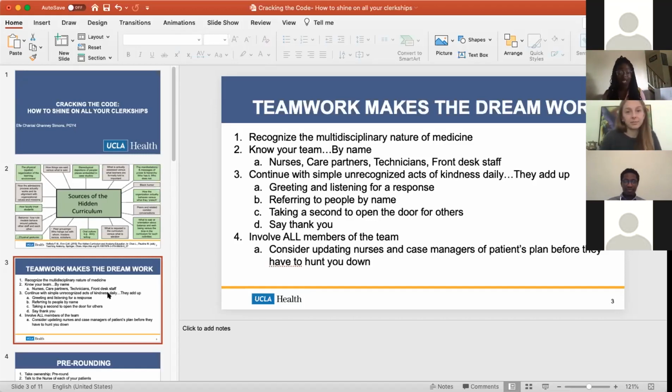And again, I can't overemphasize the idea that all members of the team have value, and being able to consistently communicate with the nurses, with the case manager, let them know what's going on. I have seen students, unfortunately, who say things like, that doesn't concern you, or that's not for you to know. So if a nurse inquires about a plan, it probably is because the patient is asking the nurse and they interface with them the most. So just be mindful of that as you're having conversations with these individuals.